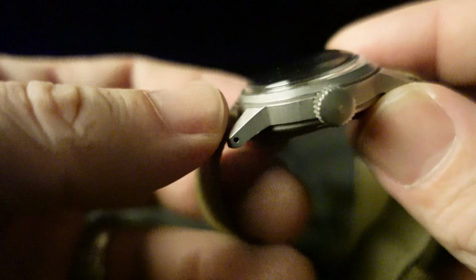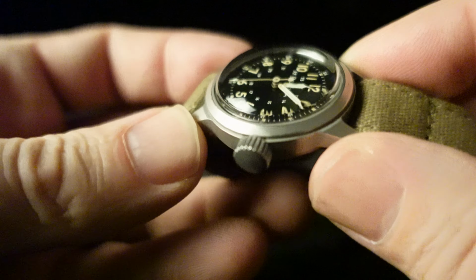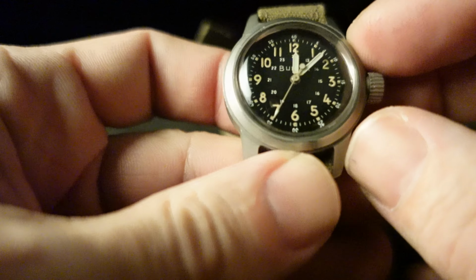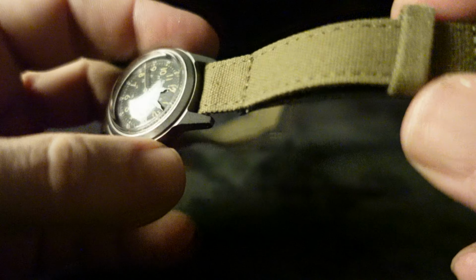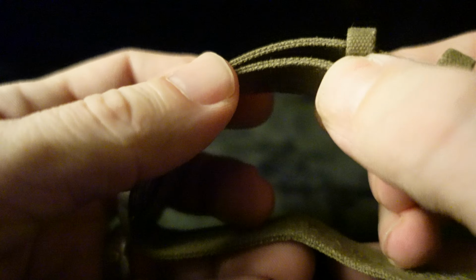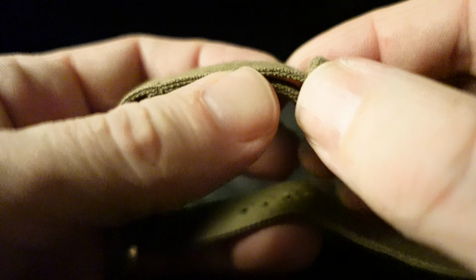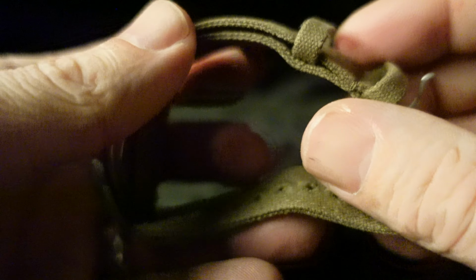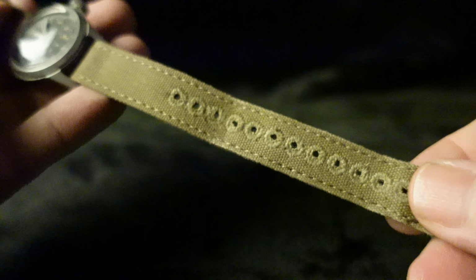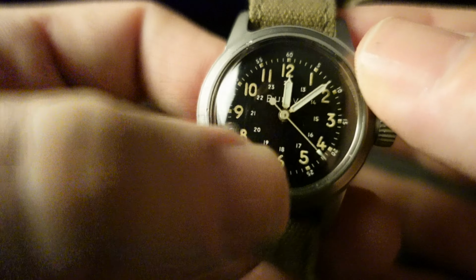I love the bead blasted case, and how it kind of has a similar case shape to the khaki field, only it is tiny. This is Vietnam era, but the case size is World War II style. I love this strap that I have it on. I forget where I got it. At first, this doubled up portion here kind of bothered me. It's like that to allow this keeper to slide, which is actually kind of nice. It has a great brushed buckle on it, and you just can't mess with canvas straps on these old field watches. I love the hand shape and the design on the dial.